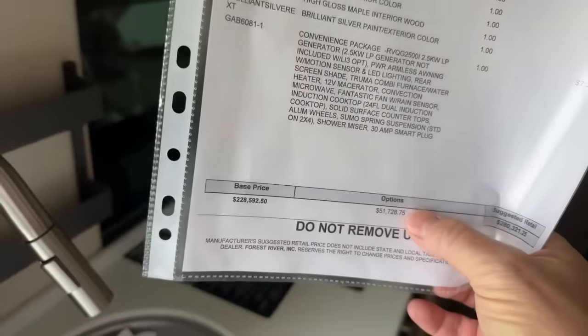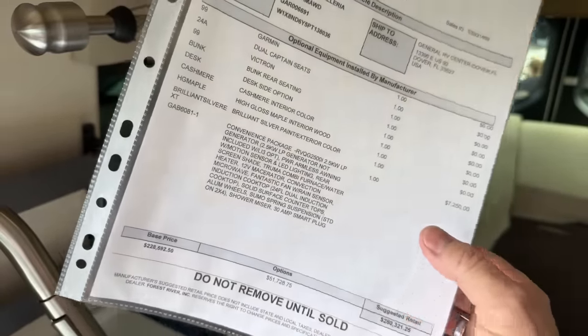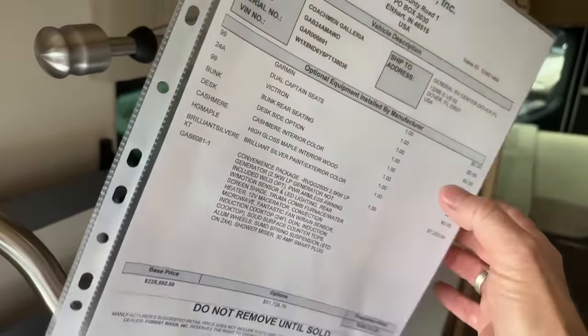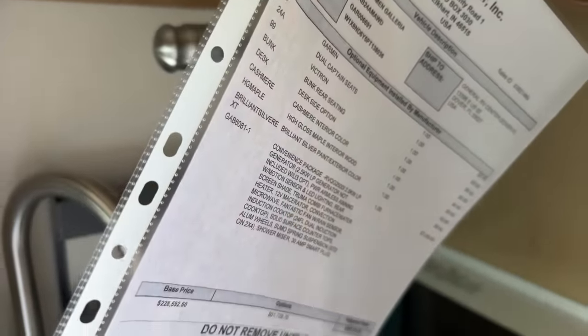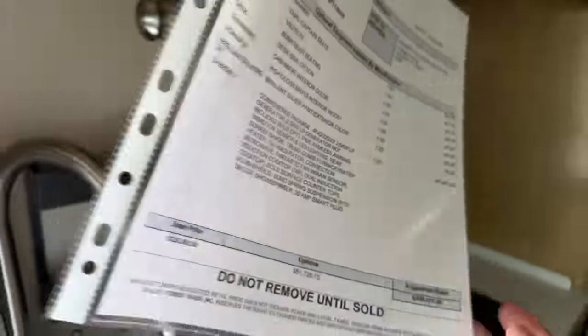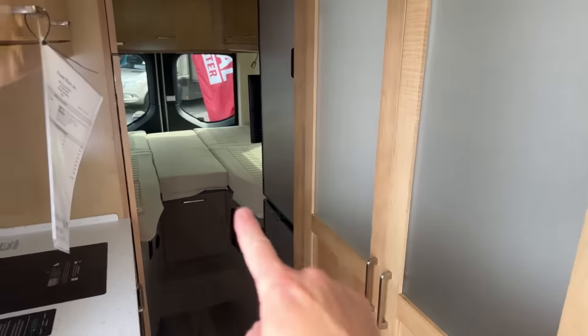It's got options of 51 grand, which I don't quite see. I'm guessing, I don't know. This has a Victron... All right, but nobody pays that. Don't panic too bad. Pretty cool, right? Love that, love this. Bathroom, ready?